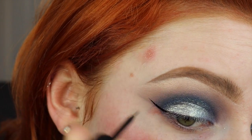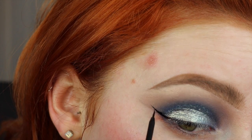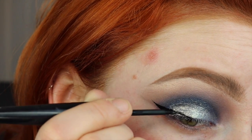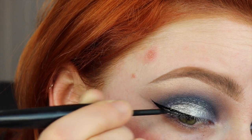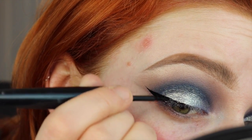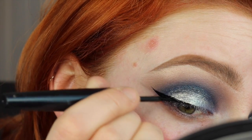Okay, now for some winged eyeliner, I'm going to take my Kiko Definition eyeliner, and I do like this eyeliner, but you do have to give it 2 coats, and also if you get it in your eye, oh my god, it stings like crazy, so be careful with it if you do buy it. But I really like the applicator.